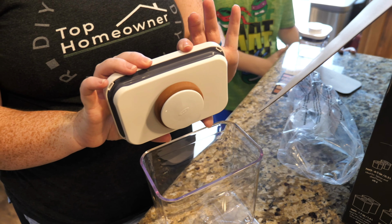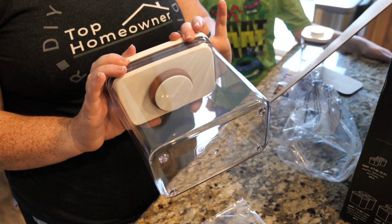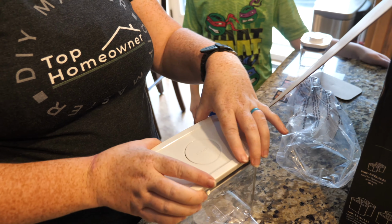For example, we love these OXO containers. They're great for all of our dry goods. All of our baking supplies are stored in these, and then we can quickly and easily access them, take measurements, get what we need, and then refill them as we run out.